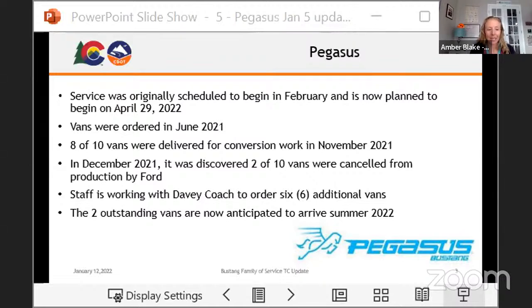And as soon as we heard this, staff started working with Davy Coach to order an additional 6 vans, and we're able to come up with a solution so that we could kick off the service in full effect in April of this year. So the 2 outstanding vans are now anticipated to arrive later this summer. Next slide, please.